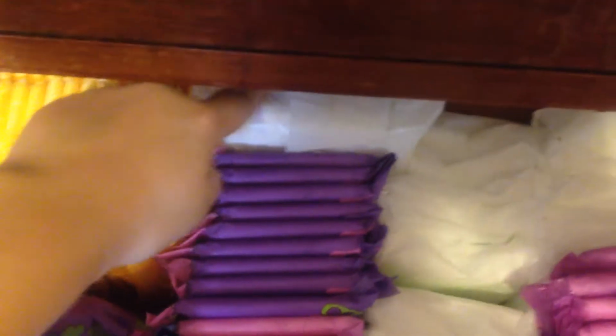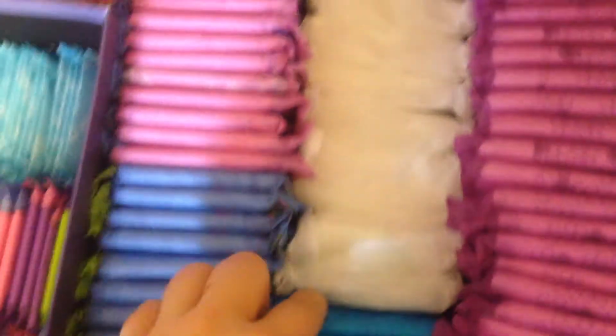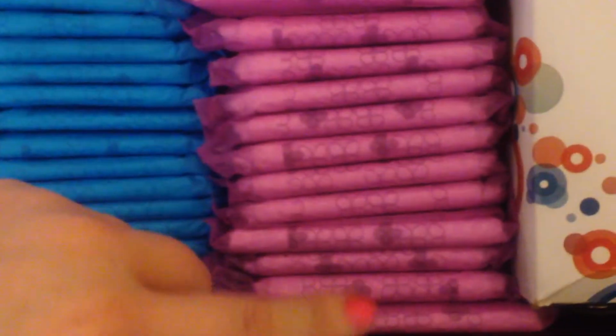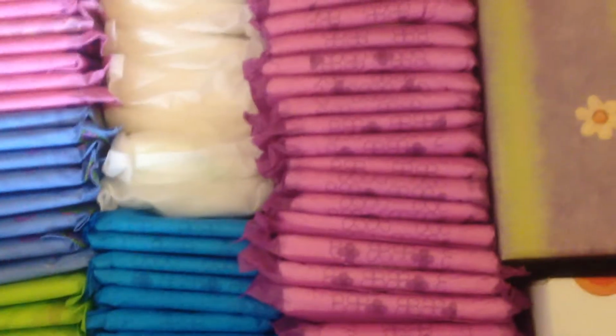And then these ones are the Always Infinity Heavies, Always Infinity Regulars. This is a tenna that my grandma gave me. Then from here to here are the Always Clean More without the 3D Capture Core. From here to here are the Stay Free Regulars with Wings. From here to here are the Kotex Nature Balance, I think that's what they're called. Then from here to here, I have the Stay Free Overnights.